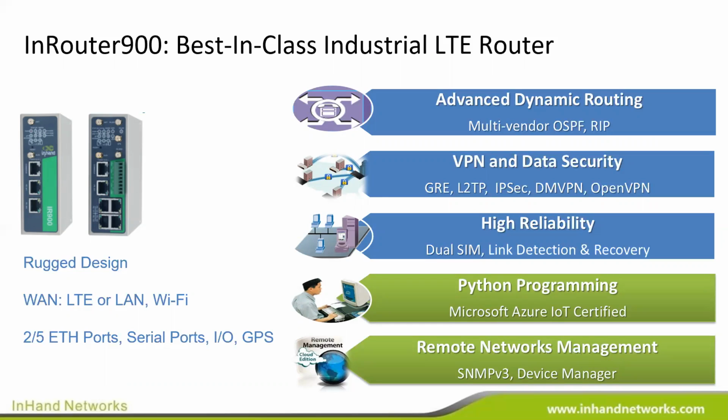As for VPN and data security, it covers a lot of different features, including AAA authentication, GRE, Layer 2 Tunneling Protocol, and so forth. But for this particular solution, we're going to focus on OpenVPN. It also has high reliability and redundancy. You get link detection and recovery, and this isn't just for your network communications, but also for your VPN connection. That way it can identify when there's an issue, shut it down, and reboot the VPN, so you get to keep that connectivity.